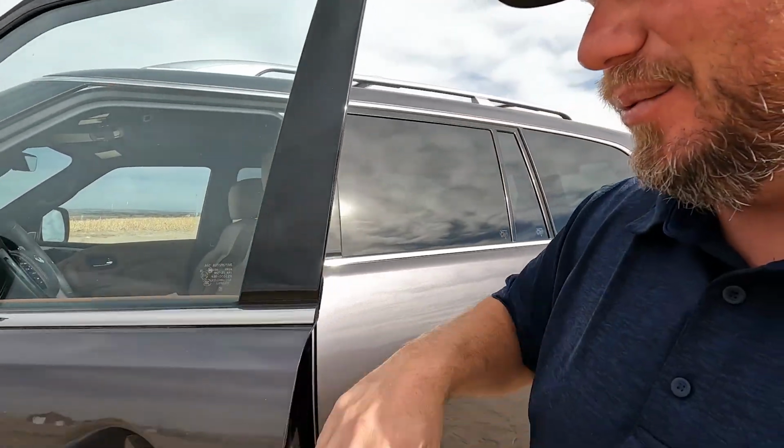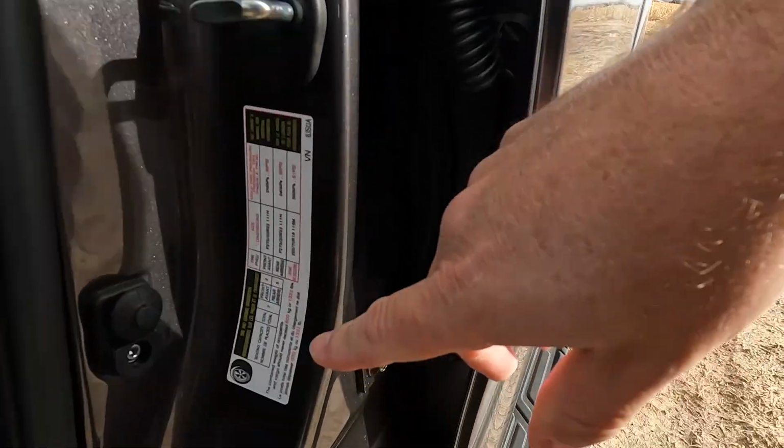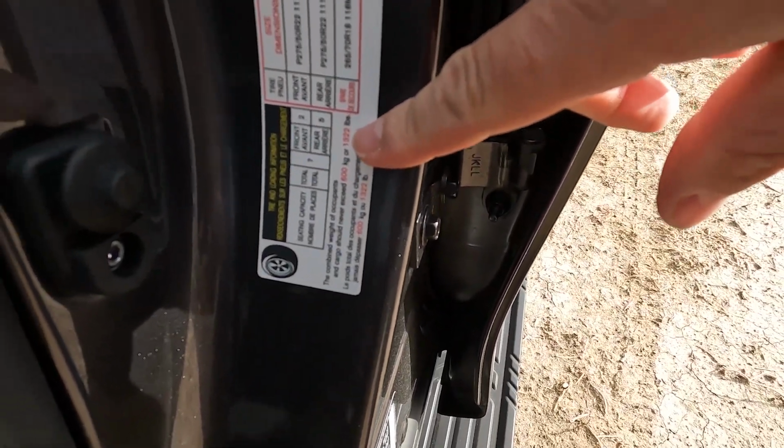Number 5 is going to be right here. This is something they probably need to work on. You can tow with this. I'll put the towing number on the screen, but they only have 1,322 pounds of payload. So 1,322 pounds of payload. What does that mean? Oh, I like the step-in, by the way, too. Why is that a big deal?